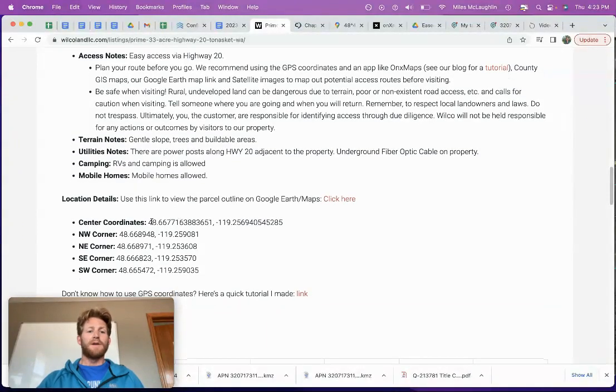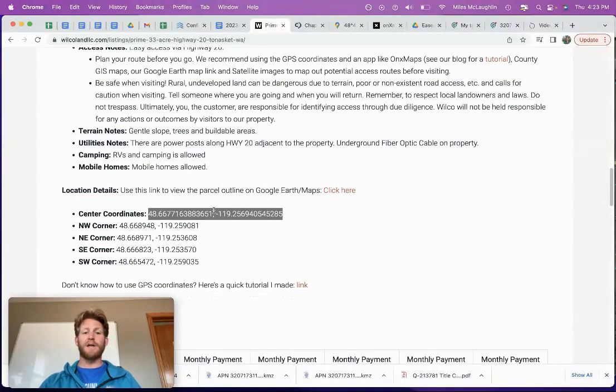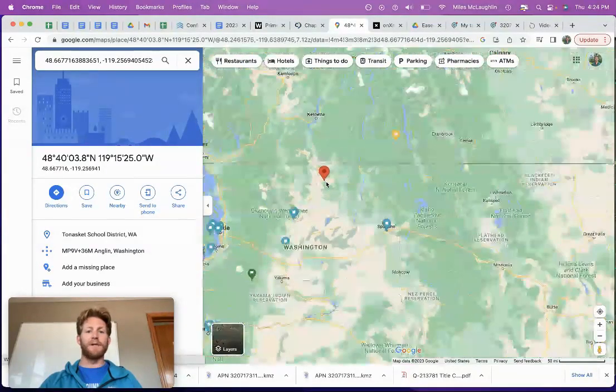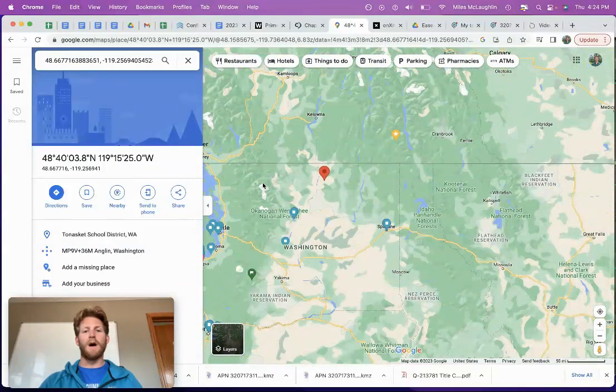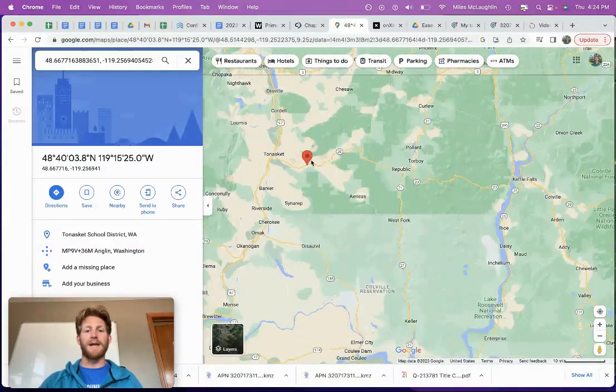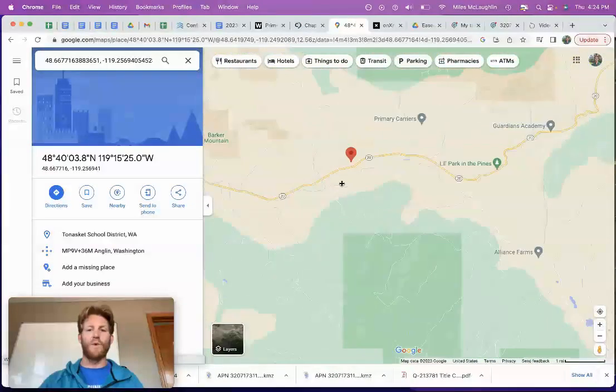So next thing I want to talk about is access. Let's look at where this property is located. I'm just going to copy and paste these GPS coordinates, and I've already got them plugged into Google Maps. So if I zoom out and give you a bird's eye view, we're in Eastern Washington, just east of the Cascade Range, Northern Cascades, kind of between Spokane and Leavenworth, up north here outside of Tonasket. So you've got a lot of great recreation all throughout Northern Washington.